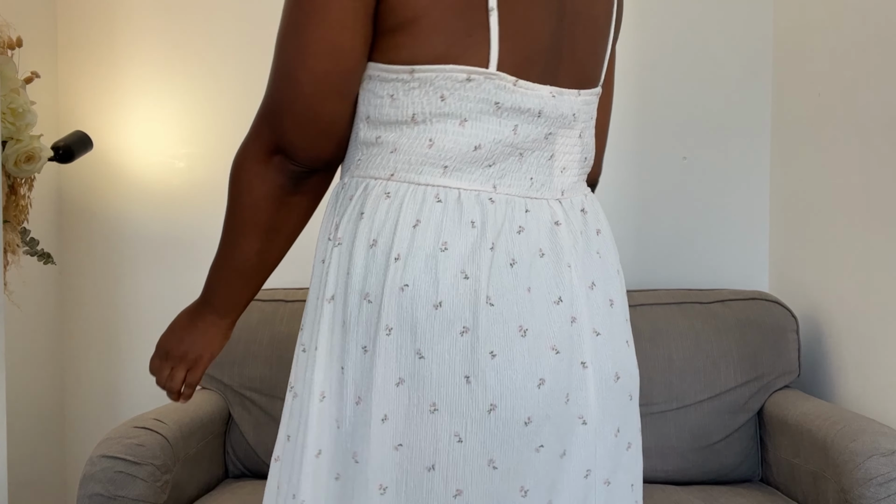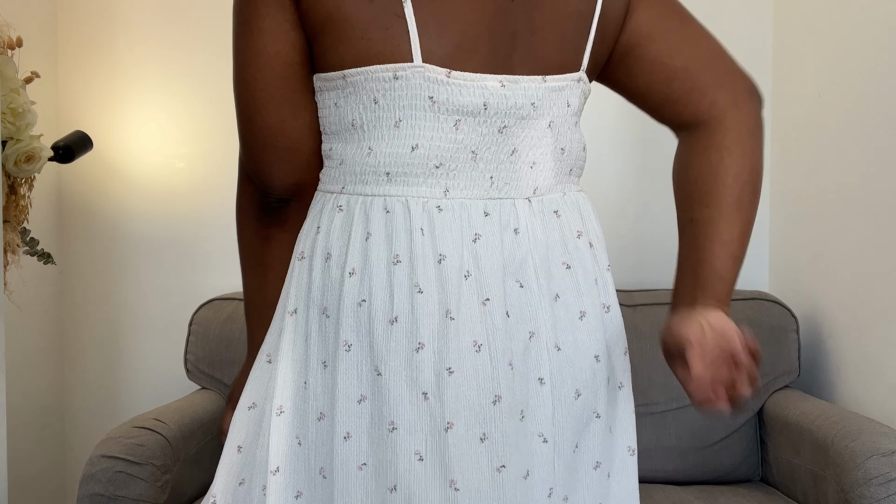I bought this dress because it just seemed light in color. It's cream, it's got a few little pink flowers and green leaves on it. It just seemed cute and girly, and I'm looking for a lot of dresses right now that are not going to make me sweat, because it's so hot in the UK right now. It's boiling. So this is what the back looks like.